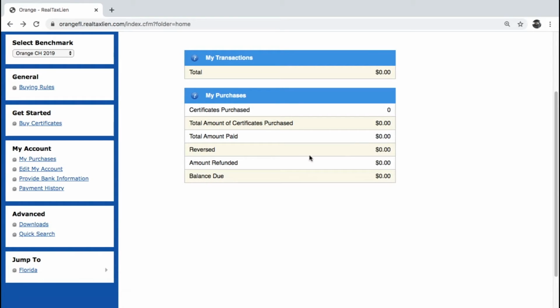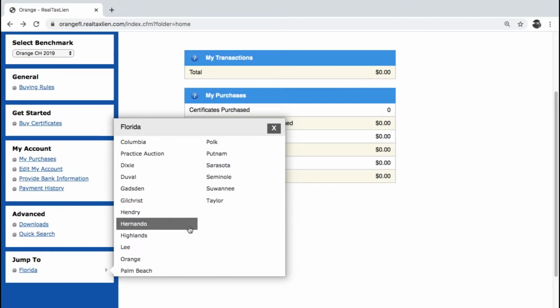All right, just some key things on the website. Not every state offers tax lien certificates, but some do. These are counties in Florida where you can buy tax lien certificates, and not all the tax liens go up for sale at the same time of year. Usually each county is between April and June, maybe July. Different states have different rules on how they do things, so do your due diligence on that.